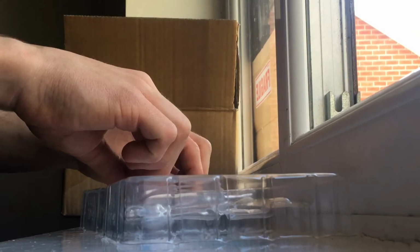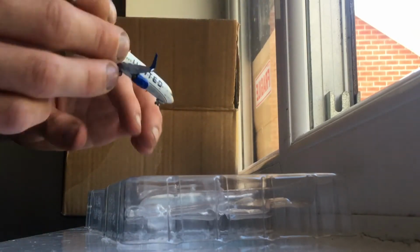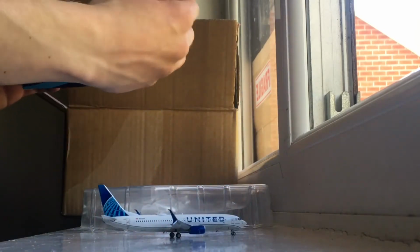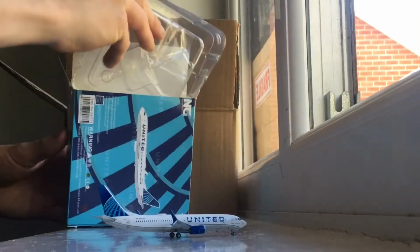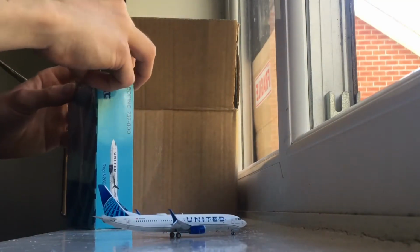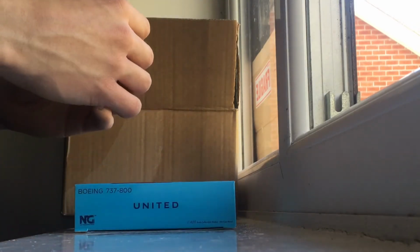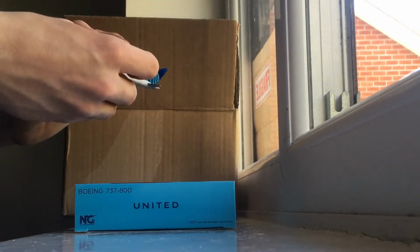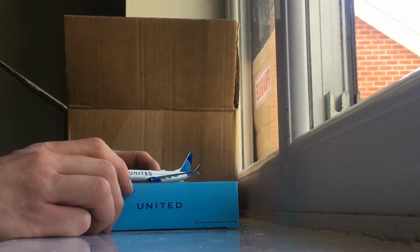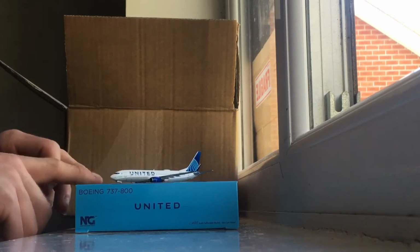This is my second United model as well, so it's great to have a second edition. This is my first NG United though, so great first impressions, I must say, absolutely bang on. I mean, the 737 mould, it was expected that this was going to be good anyway, but I didn't know what the colour for United was going to be like, but I'm not disappointed. I must say, it's really cool.